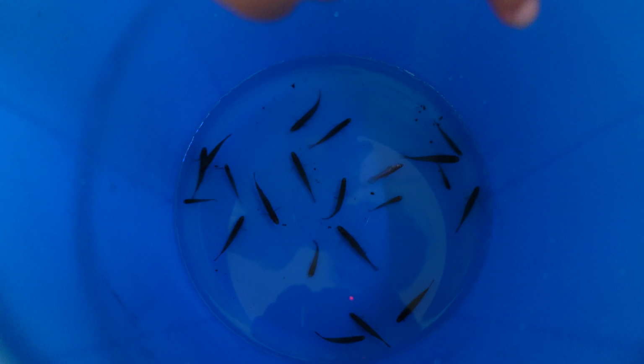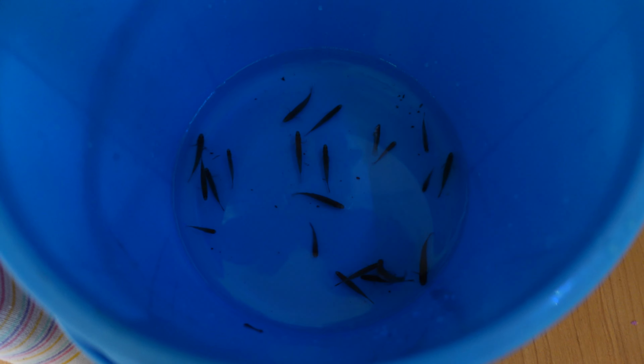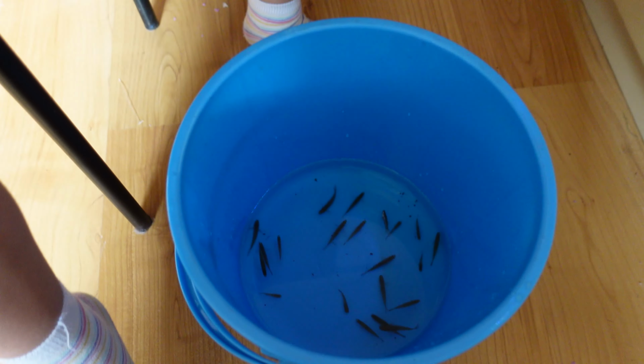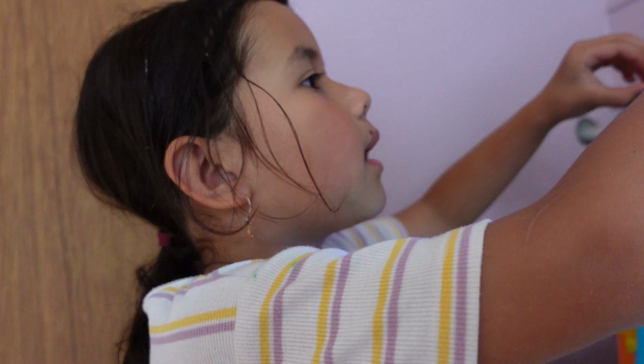How many fish did you get? We got a lot. Let me count. 1, 2, 3, 4, 5, 6, 7, 8, 9, 10, 11, 12, 13, 14, 15, 16, 17, 18, 19, I think. So cool. Look at them all. You want to pour them into the fish tank then? Right, yeah. Put these down. Put them down. Go.